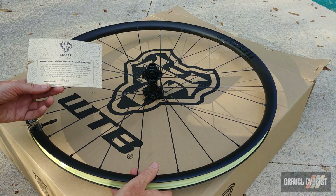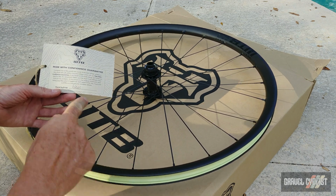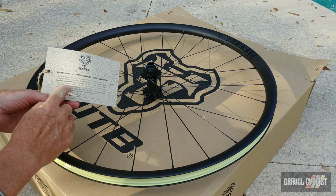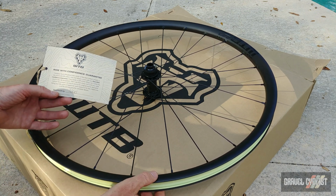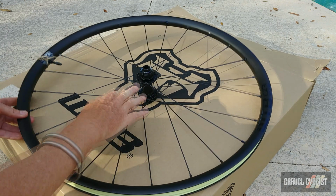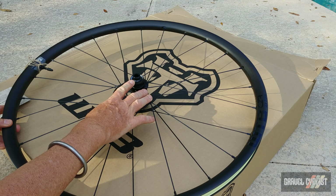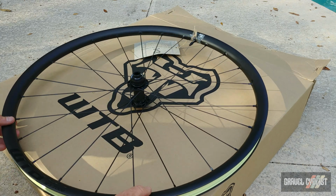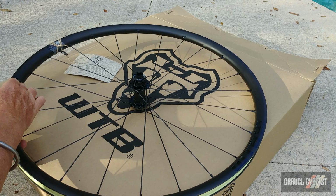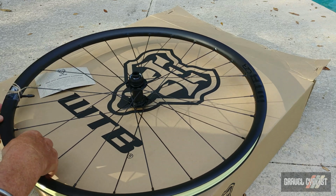First of all, they were hand built by hands. G'day hands if you're watching. And note the ride with confidence guarantee from WTB, which basically covers warranty, replacement, and so on. Now, as you can see, it's a center lock hub interface, and this is a 12mm end cap. And keeping the weight low are nipples by SAPIM. These are SAPIM aluminium nipples.